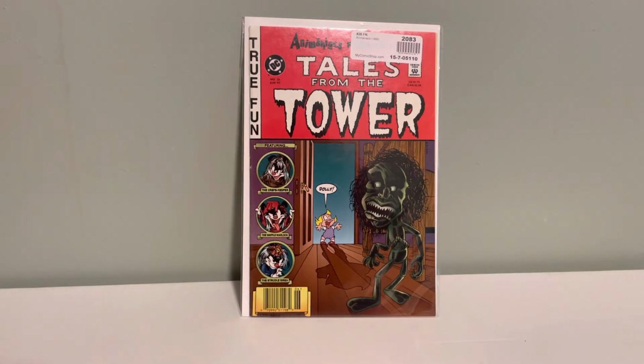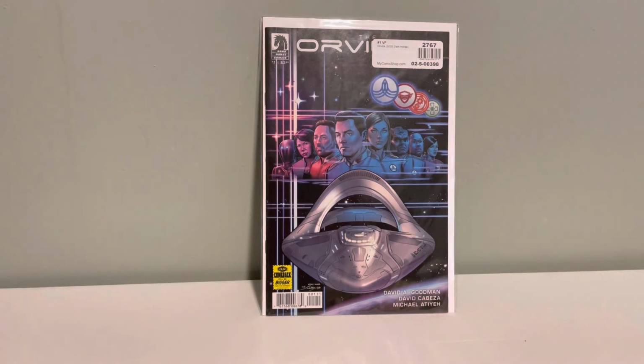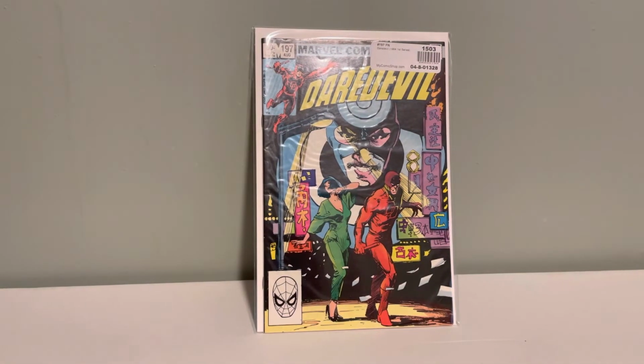This was cool. This is Animaniacs, an homage to Tales from the Crypt. I thought that was cool. Picked that up, I think it was like $2. This is the Orville #1. Great show, by the way, if you haven't watched it. I don't know about the latest season. Haha #1, I got that. Got this Daredevil 197. Lady Deathstrike.